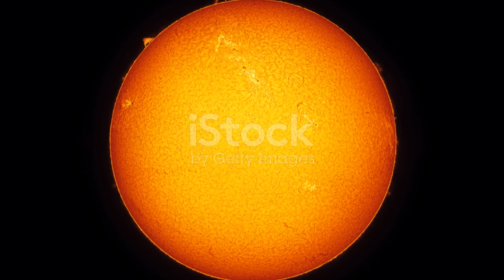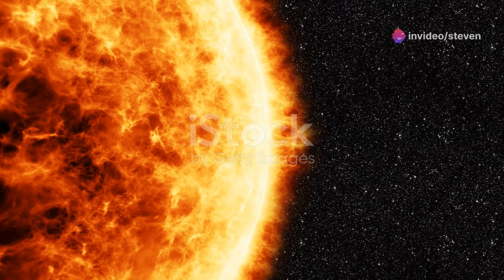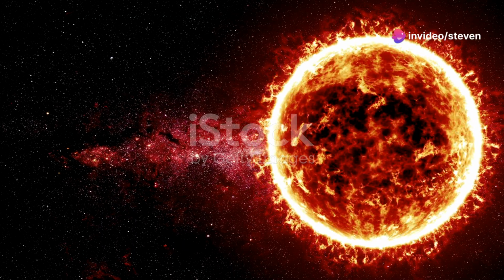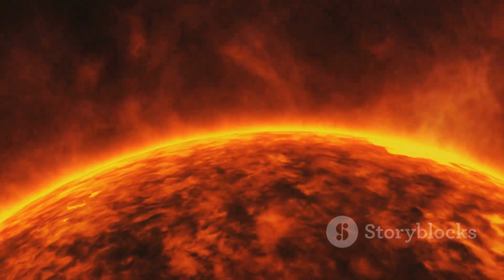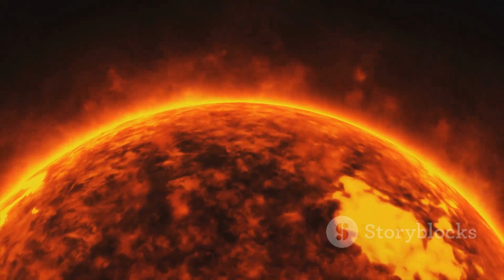The Sun's surface is also home to other fascinating phenomena. Solar prominences are one example. These are giant arcs of plasma. They erupt from the Sun's surface. Prominences can extend thousands of kilometers into space. They are held in place by the Sun's magnetic field.